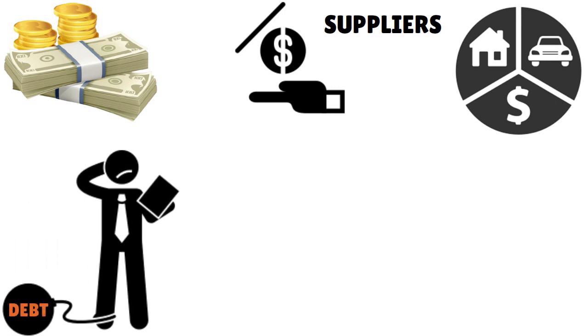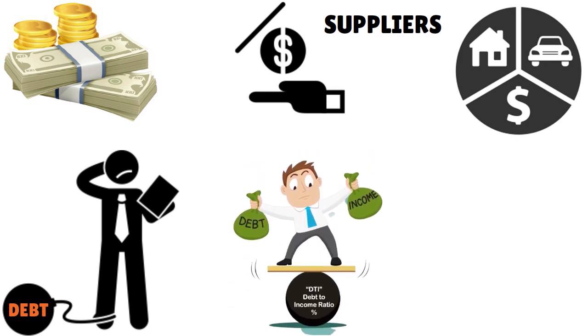What other business debt do you have and who are your creditors? So Santander is paying attention to your DTI, your debt to income ratio. They're also paying attention to your financial health in general, your company's financial health in general.